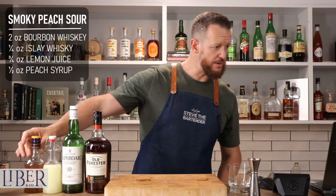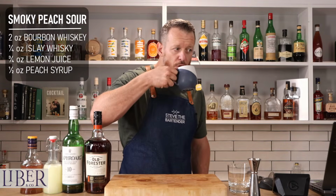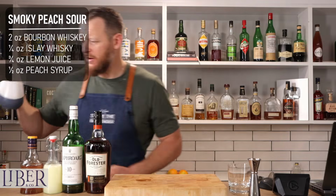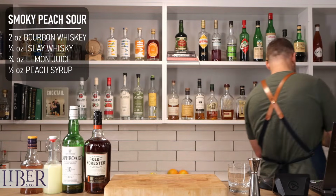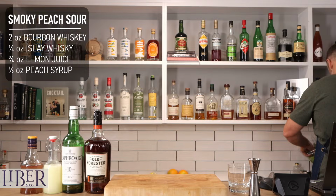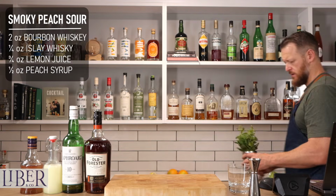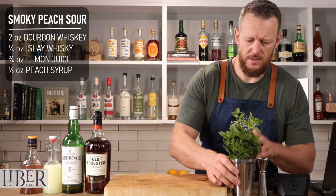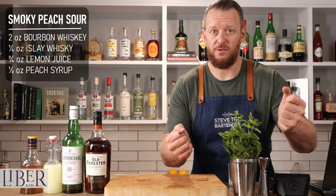Can you see all the ingredients on screen? Yes, you can. Just have a sip of my very cold tea. And then for garnish, I'm going to garnish this one with a sprig of mint. Mint's looking a little bit old. Definitely not the greatest looking mint.